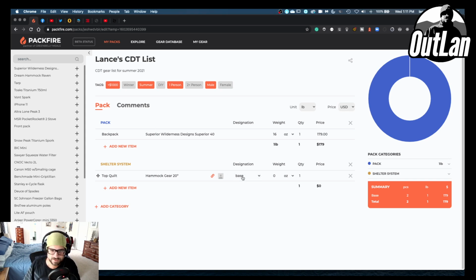Another thing here is a designation. So everything defaults to base weight, but you can also change it to worn. That's going to come in really handy for clothing, of course, worn weight, and then consumable. So when you start adding food, fuel, things like that, those are consumable items. So that becomes calculated differently in this list. So we'll just say 20 ounce.